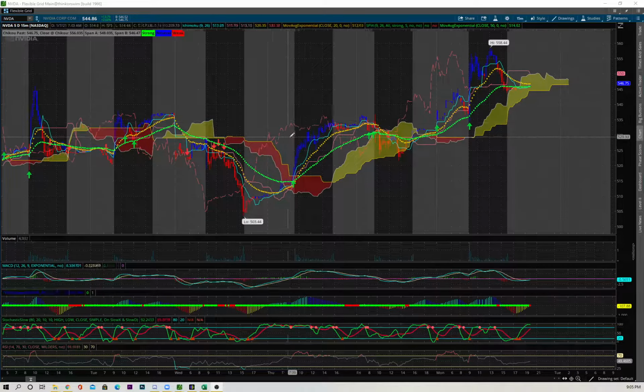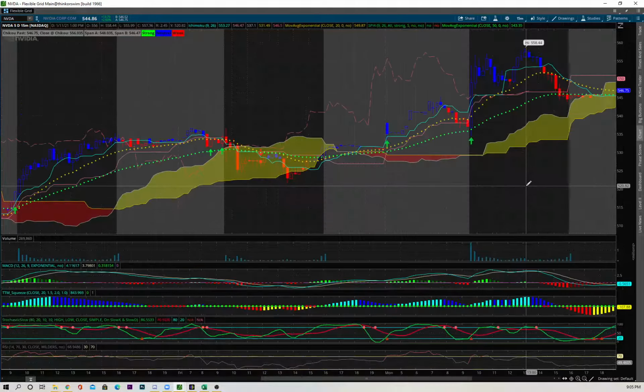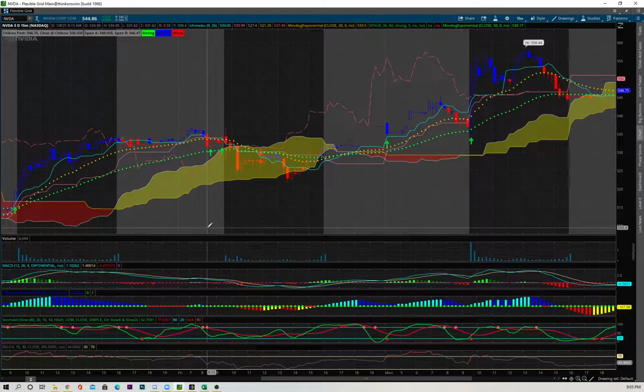On the screen right now, you see NVIDIA on the 15-minute chart, and I'm going to highlight the last 3 days so you can see the momentum on NVIDIA. The theory you're looking at right now is called the Ichimoku cloud. It's a well-known Japanese theory since 1929. Many traders use this, and I personally use this.